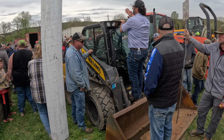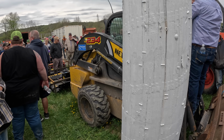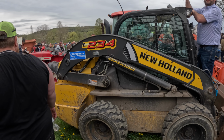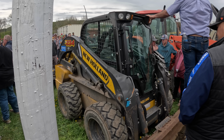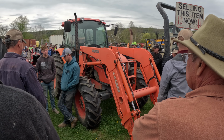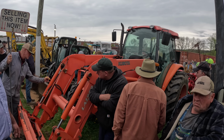33.5. New Holland skid steer with enclosed cab. Bid 24, now 25,000, 24,000, 25,000. 26,000 down the middle. You want to get 7.5 quick? 25.5, 25.7.5. Y'all done? Sold. 25.5. Kubota in Western New York. 18.5. Everybody down to bid 5. Even divide. Yes, no. 19,250.